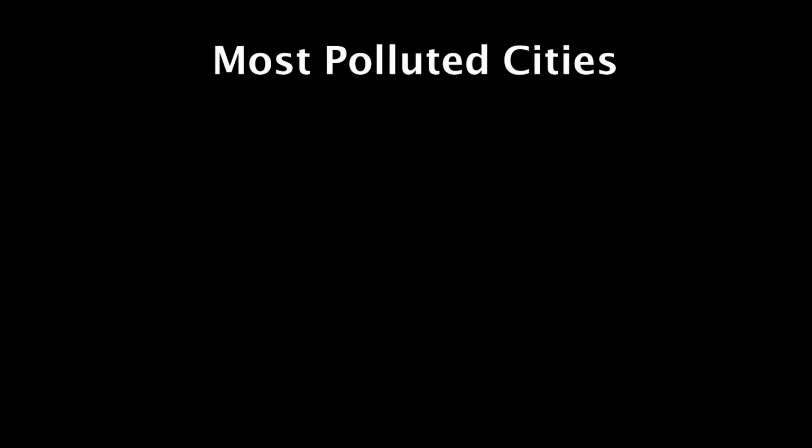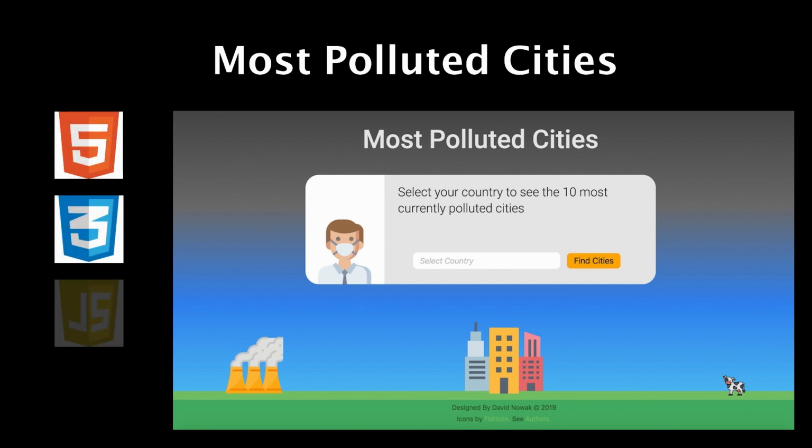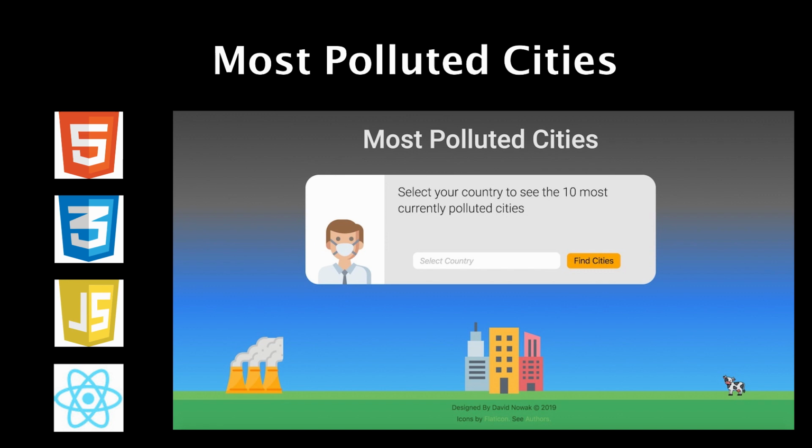Moving on to the fifth and last project in my portfolio, if you had guessed that the magic number was 5, you would have been 100% correct. So give yourself a pat on the back. I had named this project the Most Polluted Cities. The reason why is that it is a web app that lets you select one of 4 countries, and it will return the 10 most polluted cities in that country. I built this project with HTML, CSS, JavaScript, and React. Now, let me show you what it looks like live.